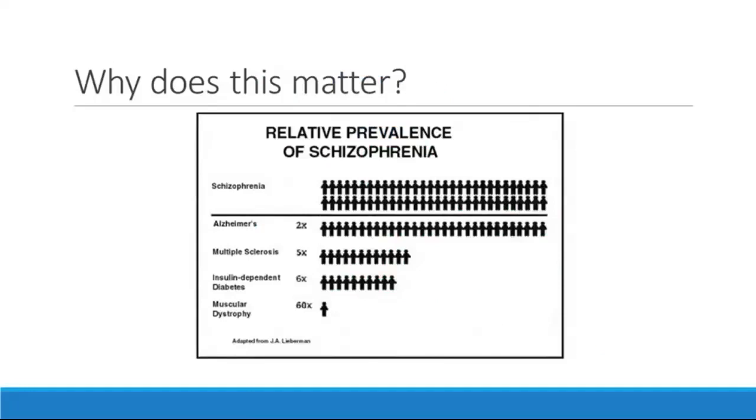So why does it matter that we provide really exceptional care early on in the course of somebody developing psychosis? One form of psychosis is schizophrenia. Schizophrenia affects 1% of the world population. This is a chronic medical illness that is primarily characterized by symptoms of psychosis. And as you can see on this slide, the prevalence rate of schizophrenia is much greater than many other physical health ailments that many of us have heard of.